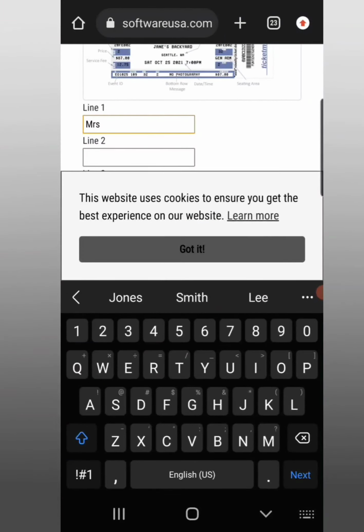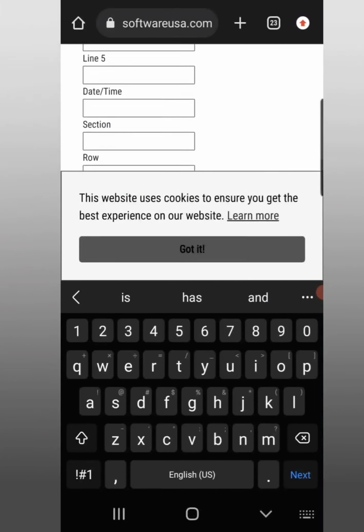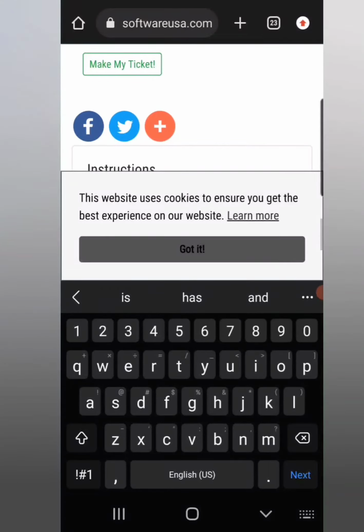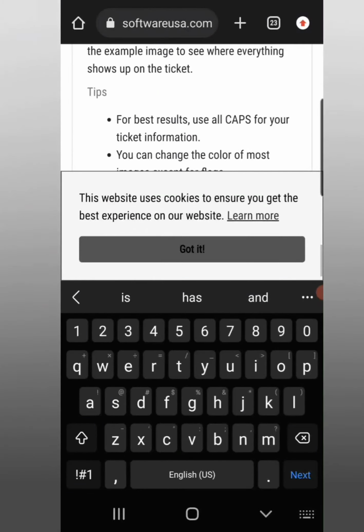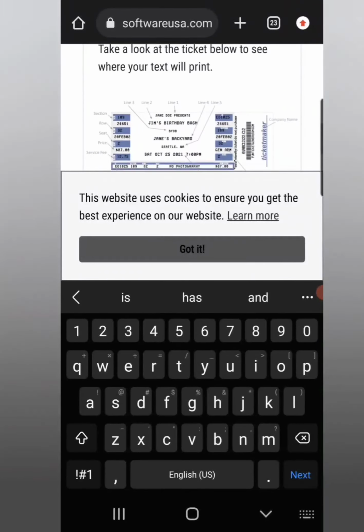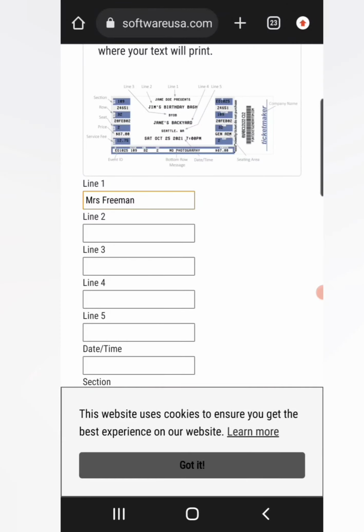All the sites that are listed here today are 100% free to use. Some of them you will have to get approved from your administrator if certain sites are blocked out. But like I said, we're one-to-one Chromebook, and so the kids have access to these sites if they finish their assignments early. So here's a ticket maker.